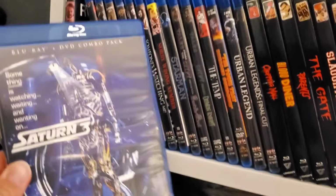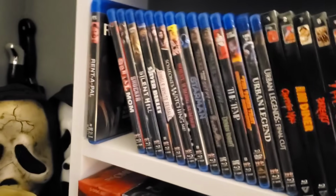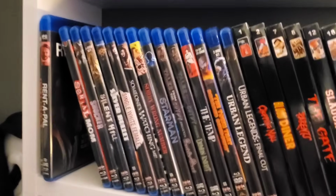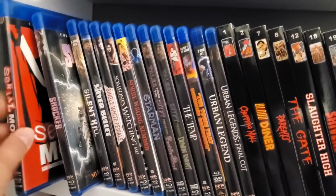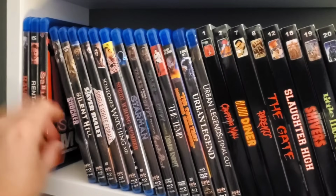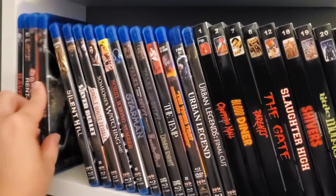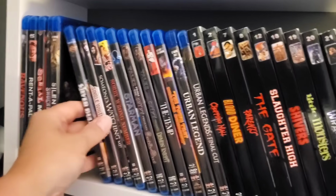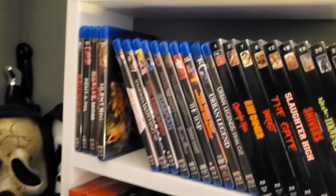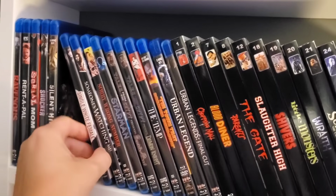Saturn 3. I'm going to get rid of this one too. I gave it a chance, but I know I'll never watch it again. Serial Mom. I will never get rid of. Love that movie. Kathleen Turner is so good. Shocker. That's going to stay. Silent Hill is going to stay. Silver Bullet. I can get rid of because I have the 4K. So that can go.